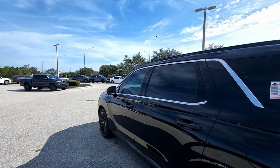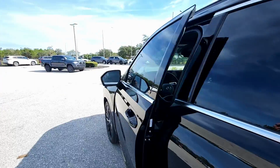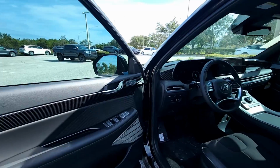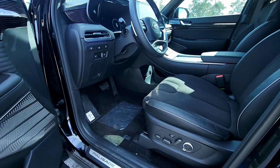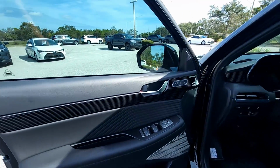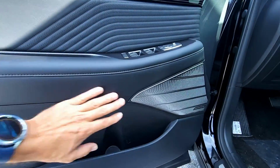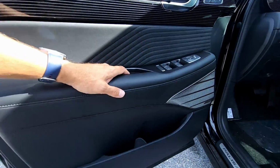Now, let's do the door check test. We're gonna check out the sound of the closing door. Boom. Nice. And this is nice and solid. Look, it has that automatic seat that moves back for maximum comfort as you get inside of it, so easy entry feature. You also have 2 memory seat settings, window mirror lock controls, nice trim on this Harman Kardon stereo, more storage at the bottom of the doors.